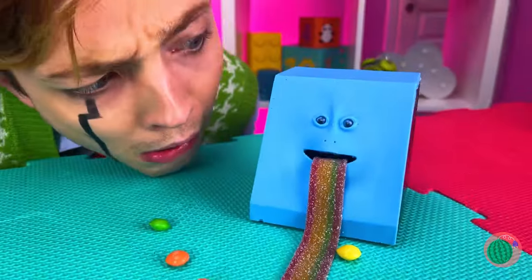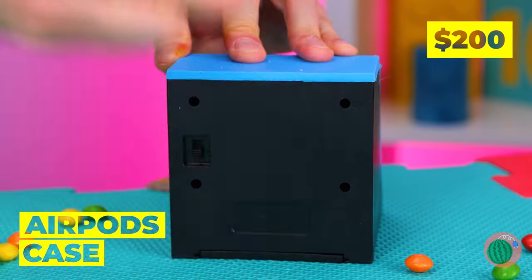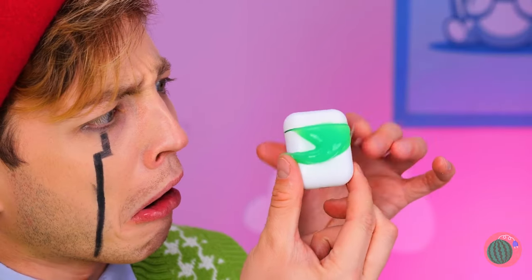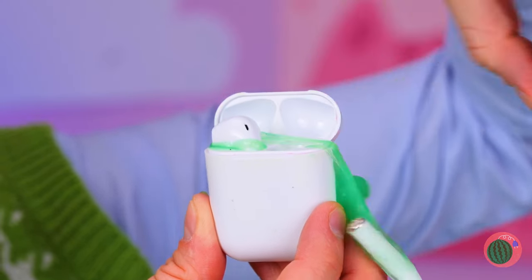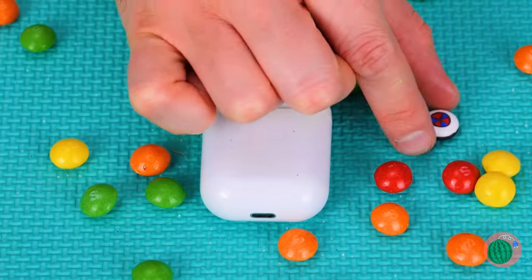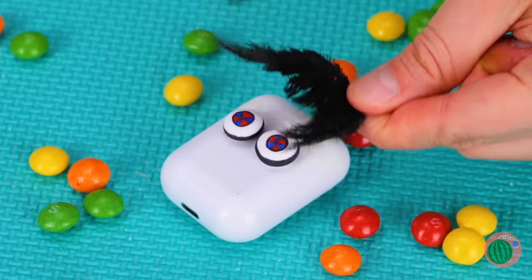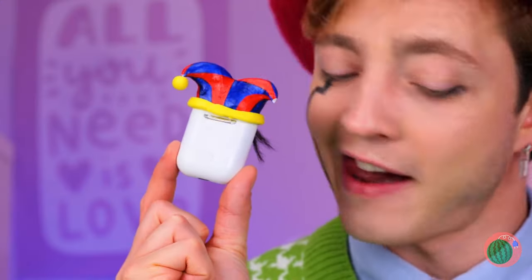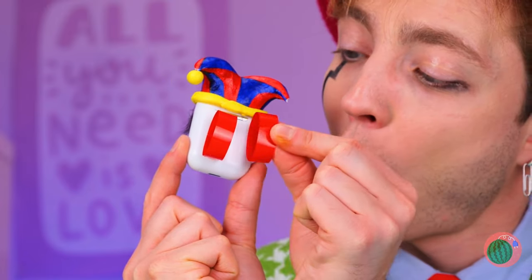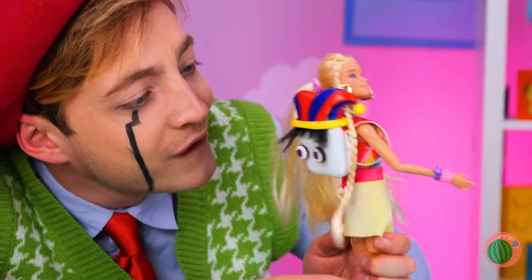This candy munching toy looks hungry. Don't worry, it's a friend. Ugh, next time, don't let anyone borrow your earphones. Let's give it a makeover. Ear hair is just what we need. Add a Pomni hat. And handles. And now, Barbie's got her very own Pomni backpack.